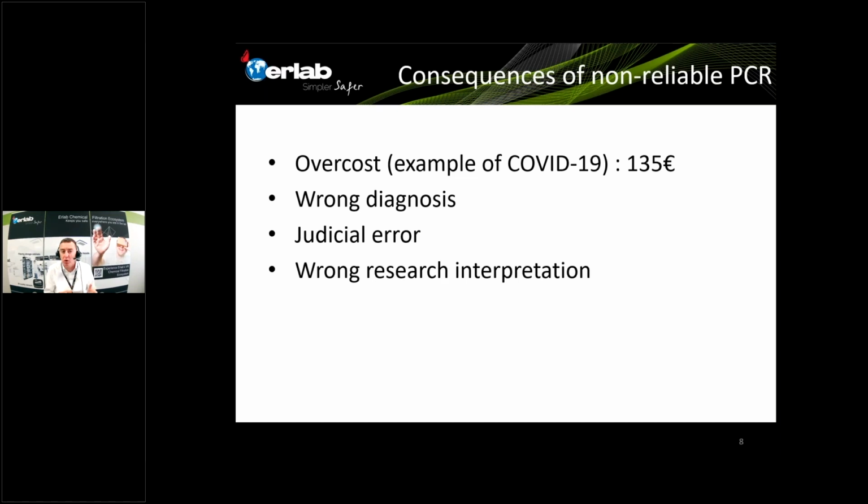But not only, because a wrong diagnostic can lead to bad medical treatments, and that can be very, very bad for the patient. Also, something that is clearly understood by most people is that in forensic investigation, it can lead to judicial error, or for research, wrong research interpretation. So a bad PCR with contamination can lead to very, very bad results and bad consequences.